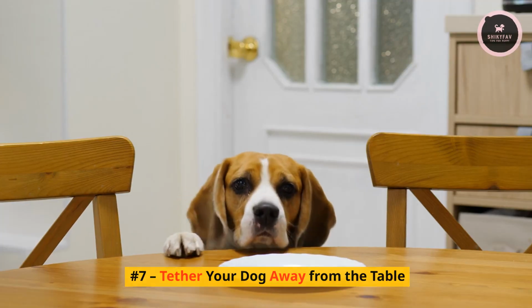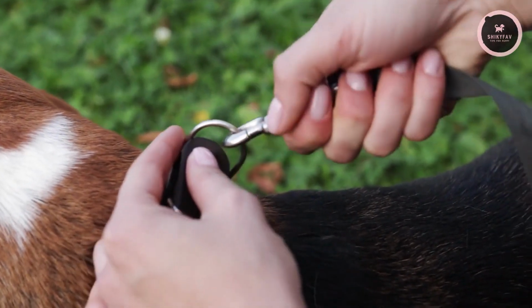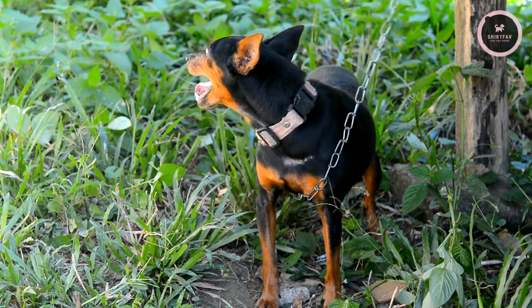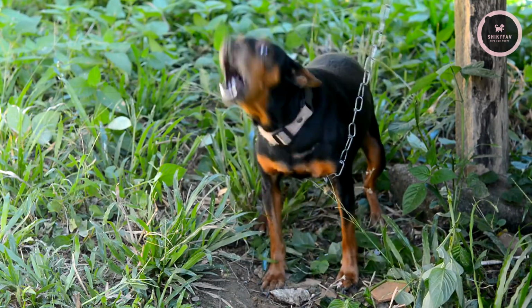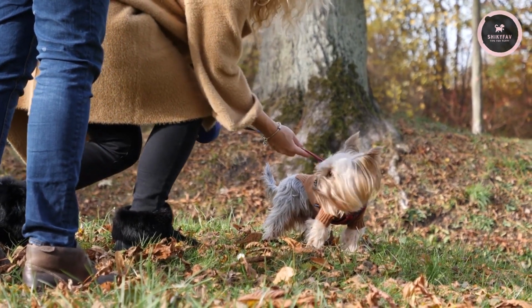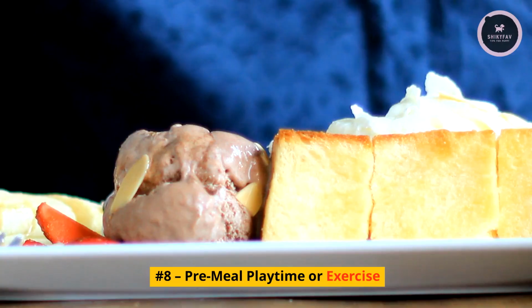Number 7. Tether your dog away from the table. Using a leash and a fixed object, tether your dog away from the table. This can be a bit bothersome in the beginning as your dog may whine and bark. I know, this is a whole new set of problems to correct. Eventually, you may be able to remove the leash with the goal being for your dog to keep his distance without the leash.